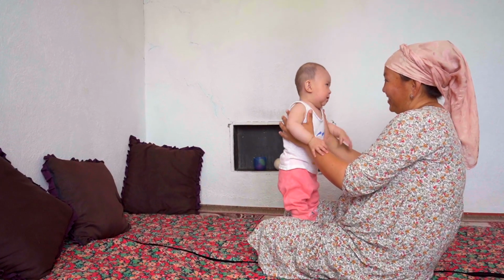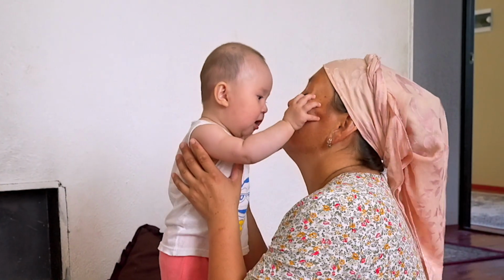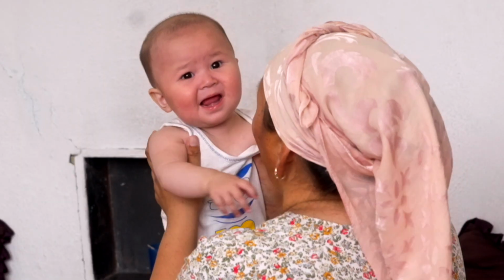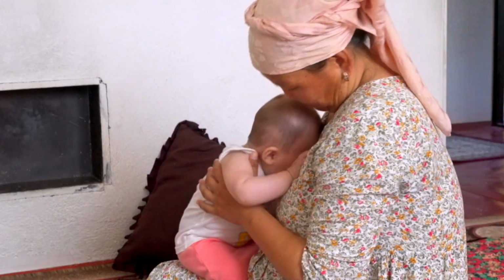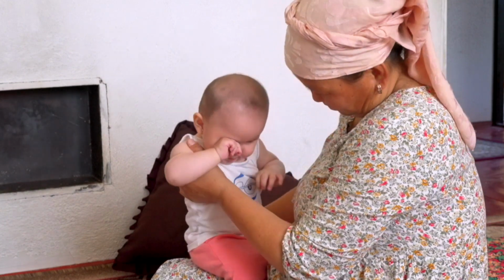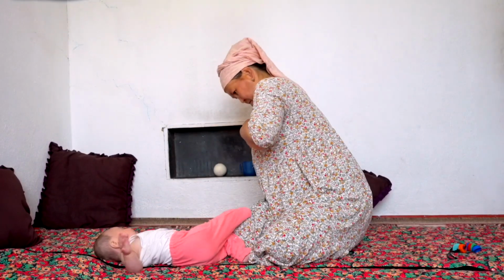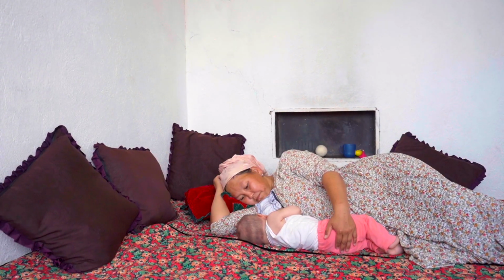The baby looks out, and the mother follows her gaze. Eventually, the baby gets fussy, snuggles against her mother's chest, and rubs her eyes, showing she is sleepy. Her mother responds by feeding her and patting her to sleep.